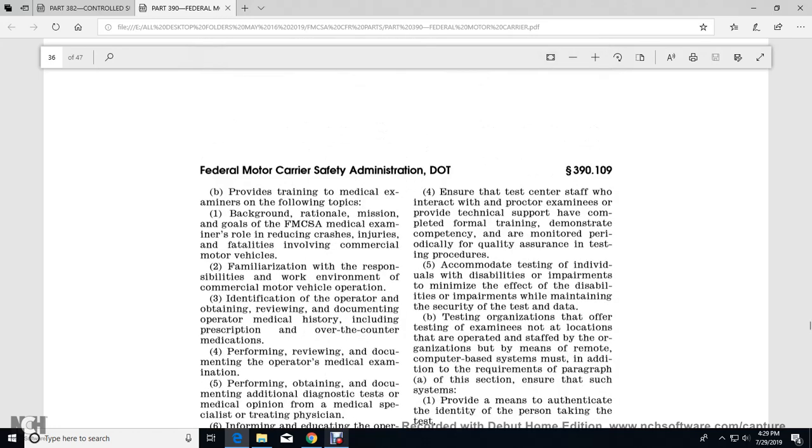Ensure the test center has staff that interact with the proctor, examine, and provide technical support, who have completed formal training that demonstrates their capacities, and periodically monitor quality assurance of the testing procedure. Accommodate testing of individuals with disabilities or impairments, minimizing the effect of the disability or impairment while maintaining the security of the test data.